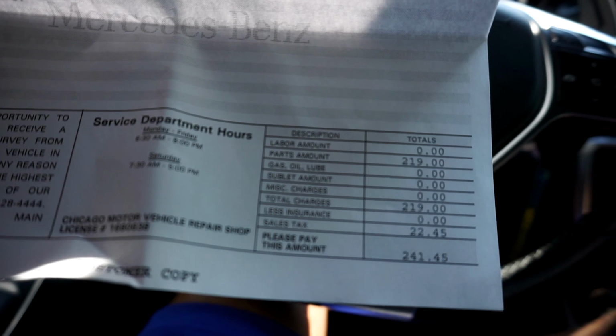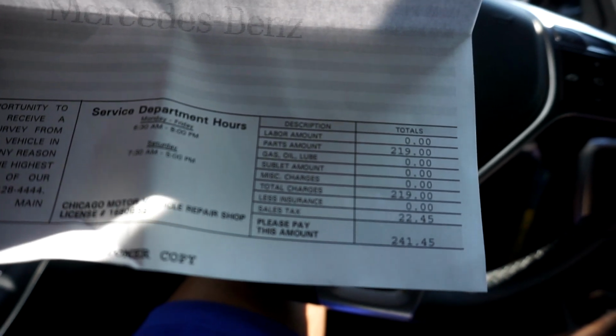They only charged me for the navigation update, and I think they gave me a little discount too. They didn't charge me at all for the labor because of some of the challenges I was having with the service center. It's a great service center here in Chicago though. But you can see the total just for the disc, $242. So again, that's no labor. You would probably pay about 2 hours of labor to install this.